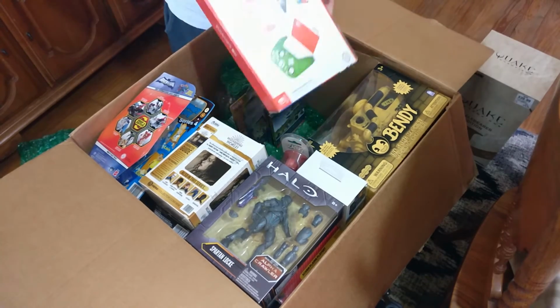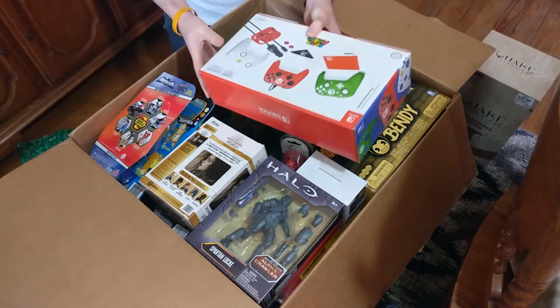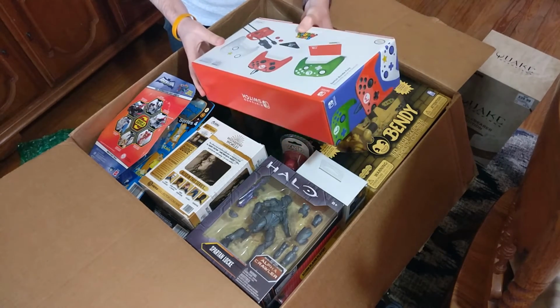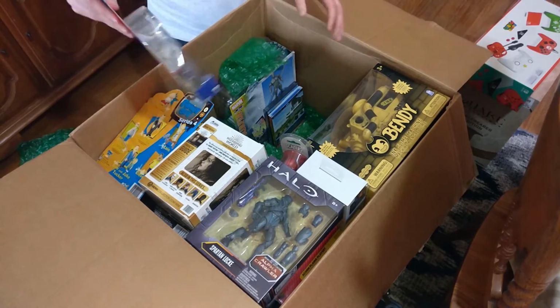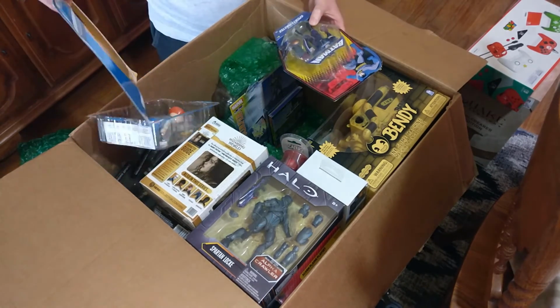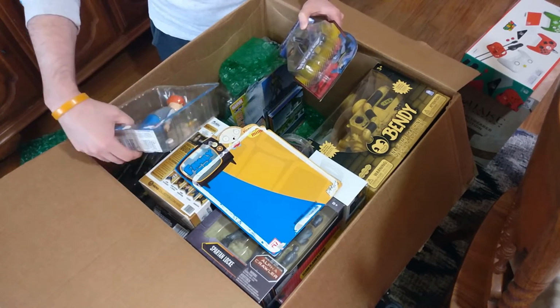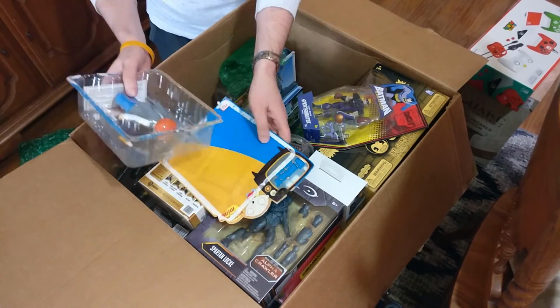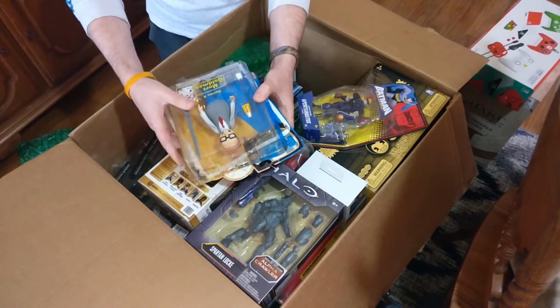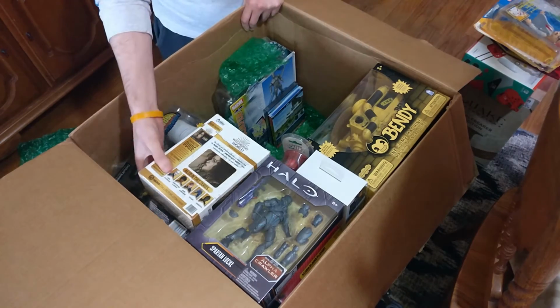Here's some Switch thing, Super Mario Brothers. Switch bundle pack. Pretty cool. Got some smalls here, some figures. Ooh, I was just getting ready to say this new stuff is in pretty good shape, but this just fell apart. This happens a lot. It's probably sealed when you sent it. I would imagine it came apart in the box.